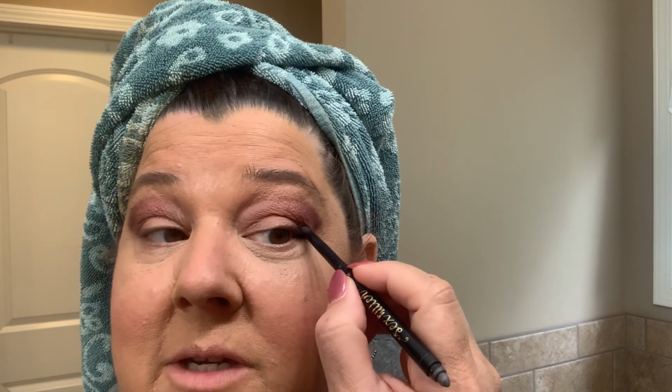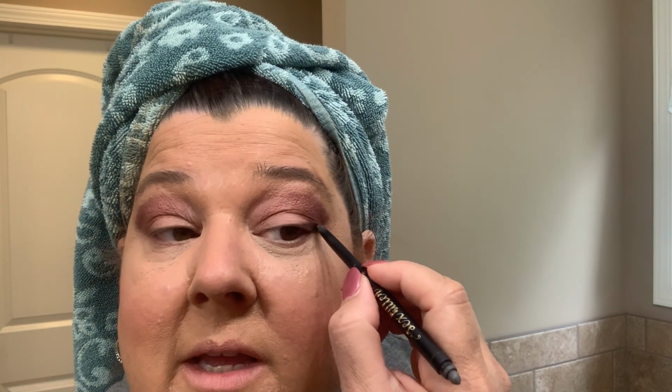Okay, so what I do is I create a little V. Can you see me good? I create a little V and then I fill it in. I took it to the edge of where my little wing was, and then I just barely come in about two-thirds of the way. Shh, I can't talk and draw at the same time. Okay, do you see? Look at that. Now look how much bigger that eye looks. See? It's amazing, isn't it?